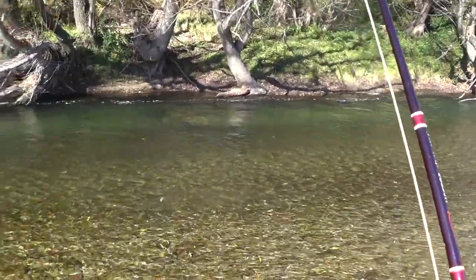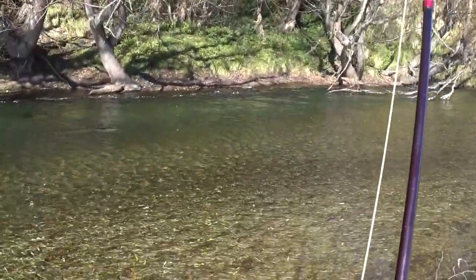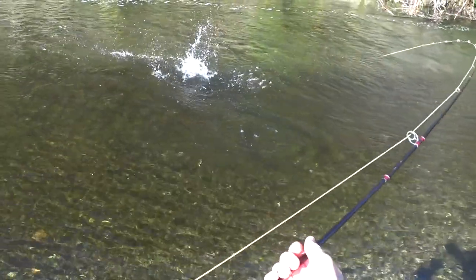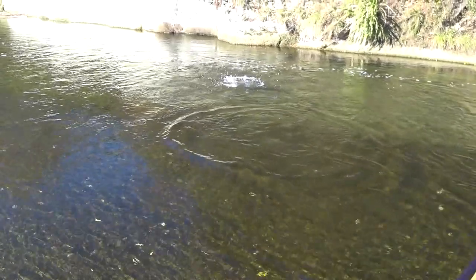Now I'm going to have to stop this fish. It's a nice fat hen on the way up the spawn, I think. Just get her in front of me. Quite a bit easier to handle them like this. She's a lovely, lovely fish though. Off. Bugger.